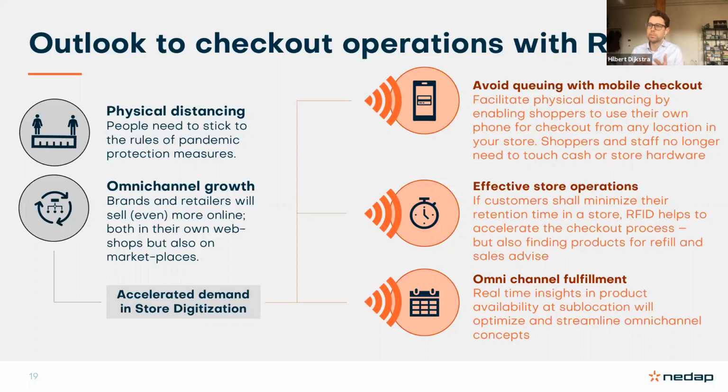So the first one is physical distancing. So the experience in the store will change. People will minimize the interaction with other customers, but also probably minimize the interaction with your staff. And of course, social distancing or physical distancing is, I think, a hot term at this moment. But also because of that, I think people will go less to your stores and will shop more online. But also new concepts like curbside pickup, ship from store is not necessarily new, but I think the adoption of those concepts will increase. And therefore, covering RFID at your point of sale in your stores becomes more important.